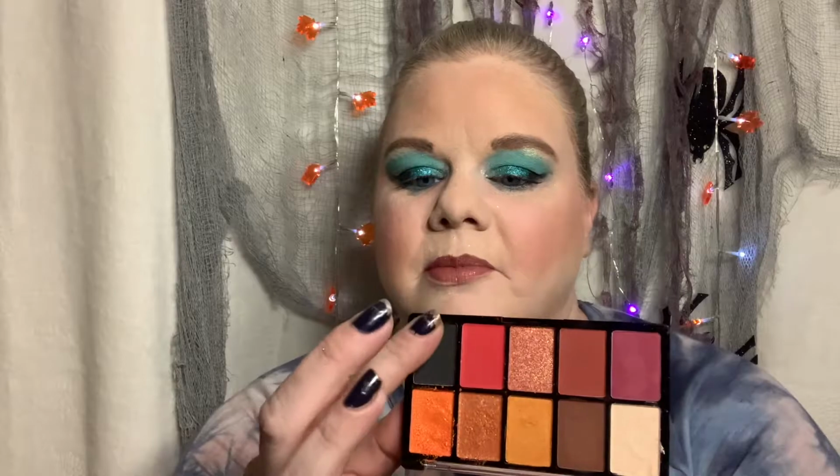Okay, so now the next row, we have a black. Let's see how good their black is. Oh, I love the orange and black right next to each other. They're so cute. All right, now we have red.